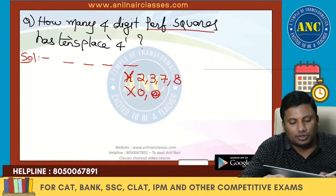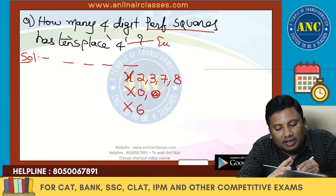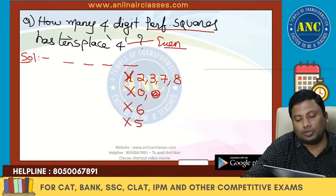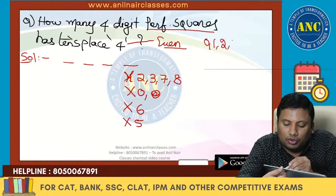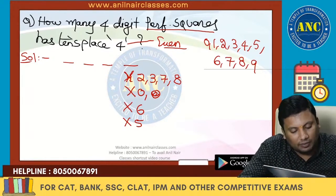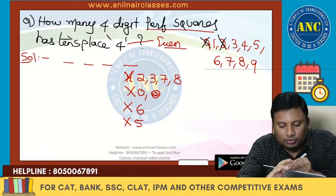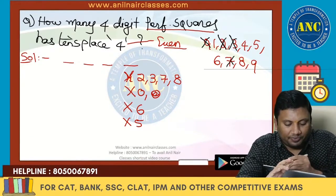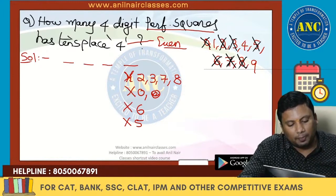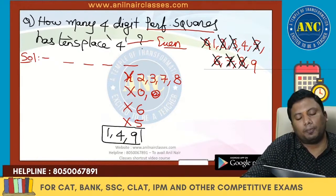0, 0. It is out. A perfect square ending with 6, tens place is odd. 4 is an even number. It is out. A perfect square ending with 5, tens place is 2. It is out. 0, 1, 2, 3, 4, 5, 6, 7, 8, 9. Which cases have we eliminated? 0, 2, 3, 7, 8, 6 and 5. So what are the cases that are possible? 1 is possible, 4 is possible, 9 is possible.